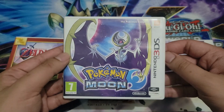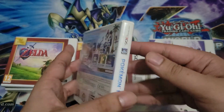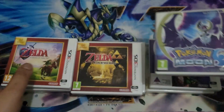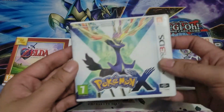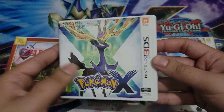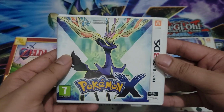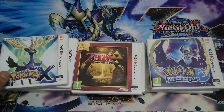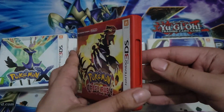Pokemon Moon, also relatively cheap from the same store I mentioned earlier, as well as these two Pokemon games as well. Starting off, Pokemon X, also about $5 that I picked this up, as well as Pokemon Omega Ruby, also $5.